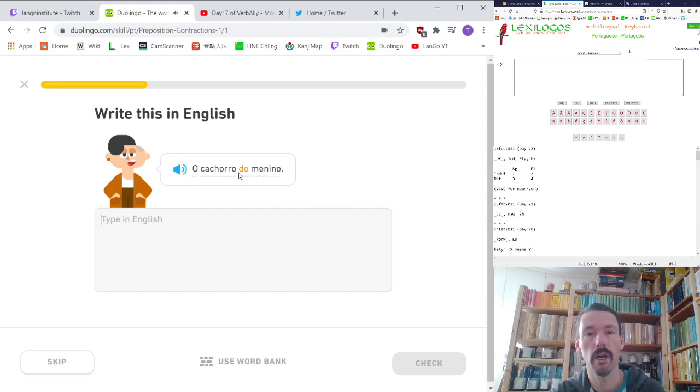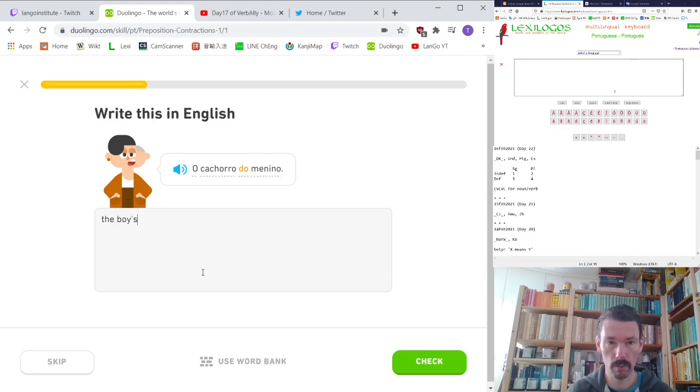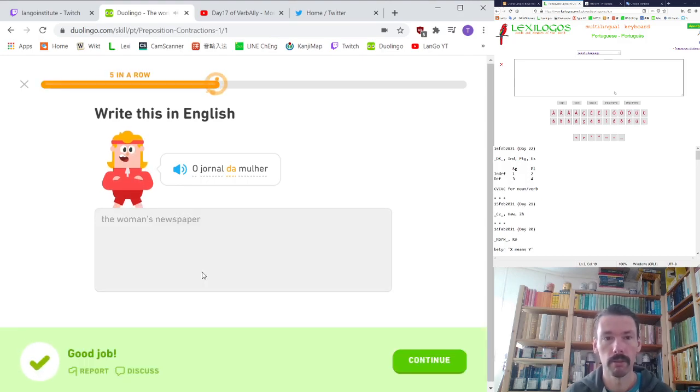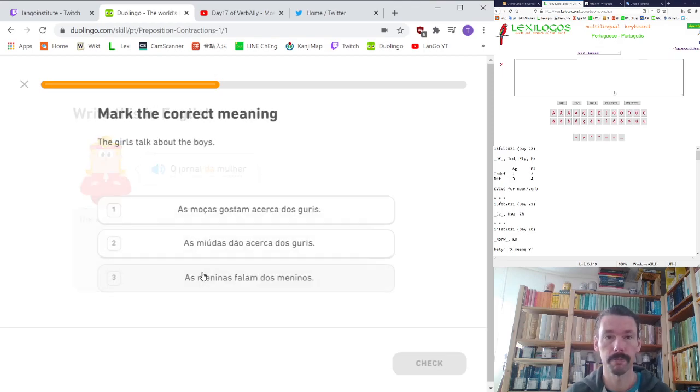O cachorro do menino. And this too is a fusion. Do, de, o, of the. The dog of the boy, we can just say the boy's. We'll invert the word order in English, dog. O jornal da mulher. Da, de, a. The woman's. Both are definite in the original here. The woman's newspaper. And we don't say the woman's the newspaper, but we would say the newspaper of the woman with the word the occurring twice.